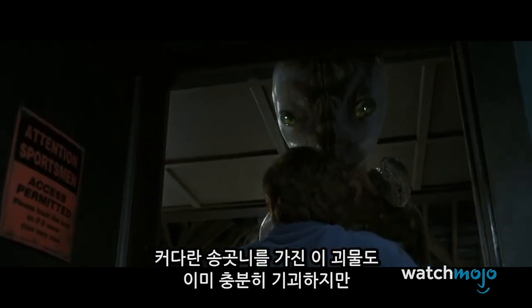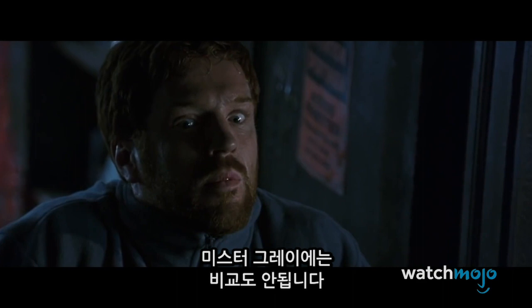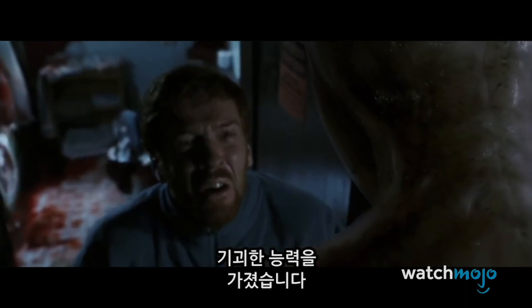With its huge fangs, this nightmare slug is already plenty freaky, but it is nothing compared to Mr. Grey himself. A tall, humanoid alien, Mr. Grey is seriously imposing, but it's his party trick that really terrifies.